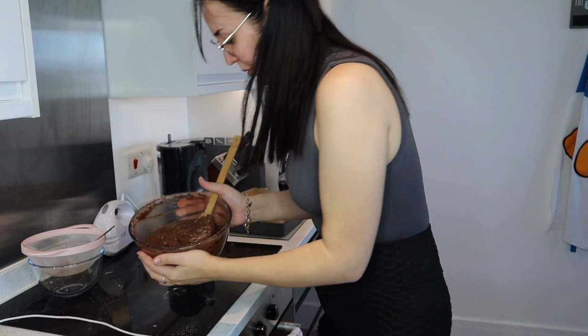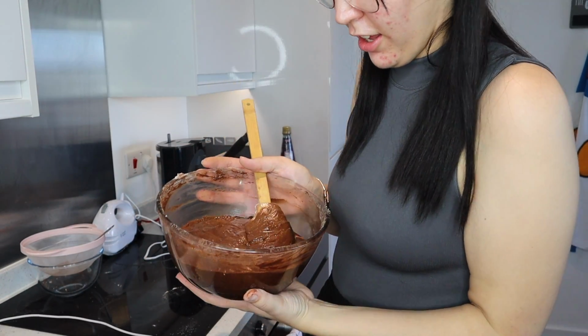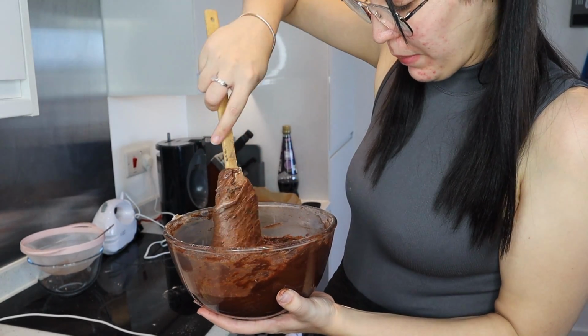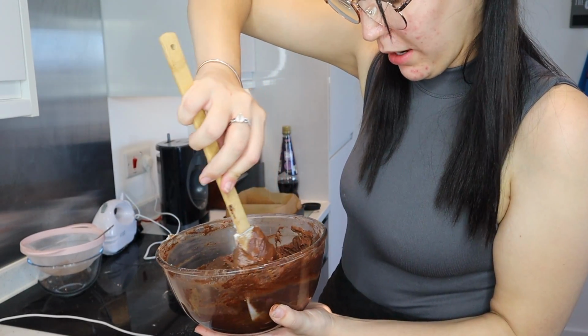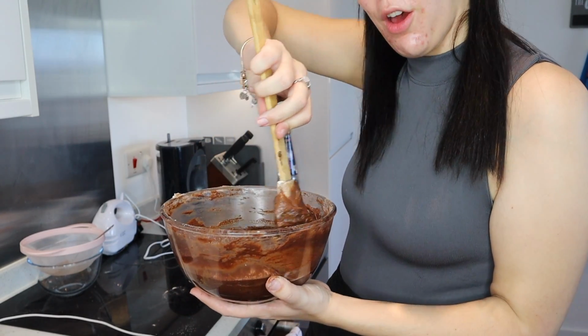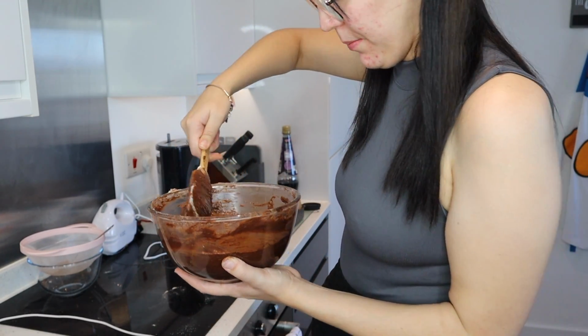Okay, so I've mixed it all in. It looks like this, like yummy, gooey goodness. You basically want to mix it until there's no powder and not really any further, because you don't want to overdo it, because then it will go chewy.